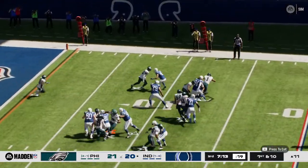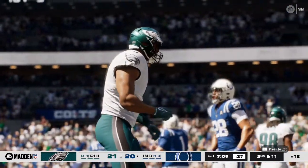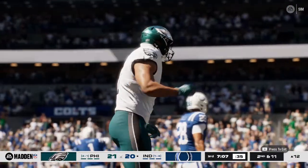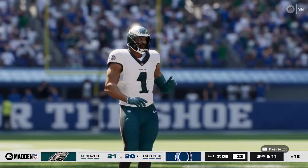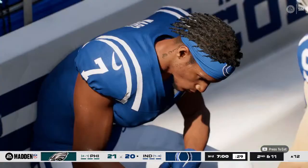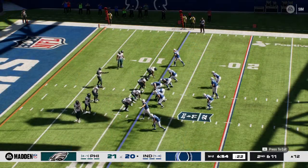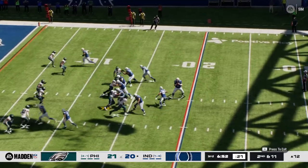A give for Taylor on the right side. And they go the wrong way on this one. Losing yardage back at the 12. They'll lose a yard there, and it's second and 11. Sometimes you just sit back and marvel at what he can do defensively. Speed, strength, quickness. He's the whole package. And that package just wrapped up the runner for a loss.